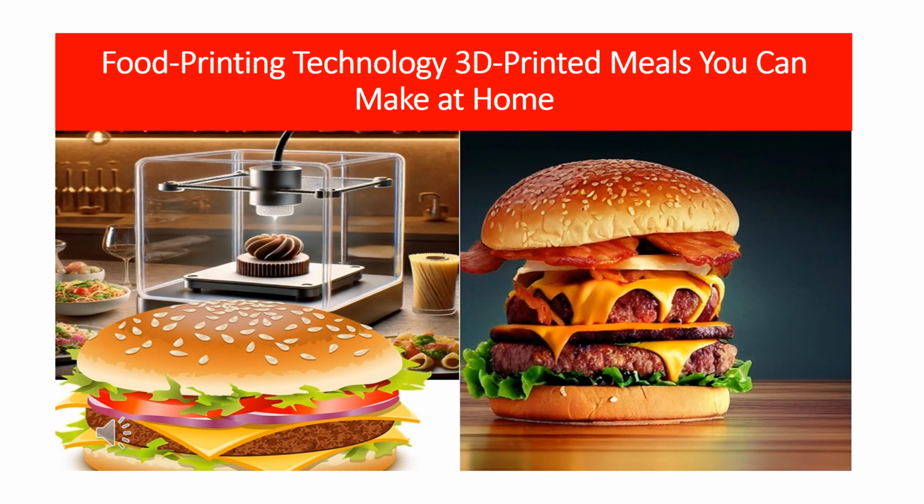While home cooks can experiment with food printing, this technology holds massive potential for healthcare, sustainability, and even disaster relief. Imagine nursing homes customizing meals for seniors who have difficulty chewing or swallowing. Athletes and fitness enthusiasts can have precisely measured, nutrient-rich meals at their fingertips. And in food-insecure regions, 3D printing could optimize resources and reduce waste.